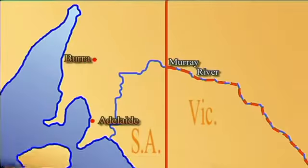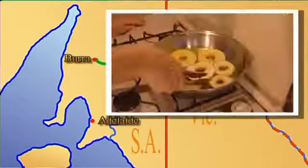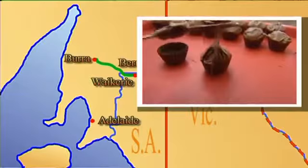Along the Murray. Although we've been on the road now for 2 years, we haven't completed one full circuit of Australia just yet. In this episode, we're going to set off here from Burra and travel along the Murray River. Along the way, we'll explore historic Burra. I'll cook up a special dish using local apples. I'll try my hand at making delicious chocolates.